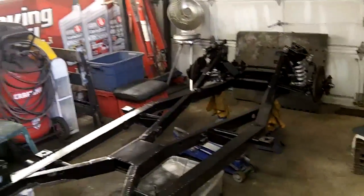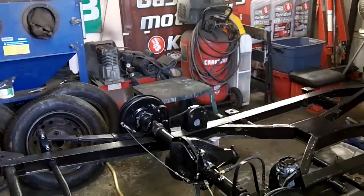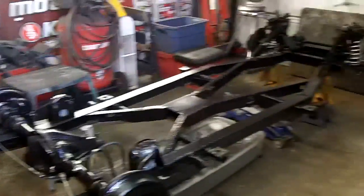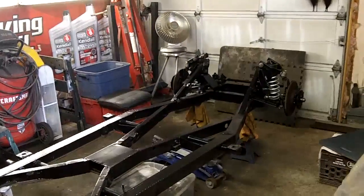I do need to get into the shed to pick up my engine stand. That'll be fun. I'm waiting for a warmer day to do that. So definitely a good day to work on the rad today. Maybe the transmission this afternoon. We'll pull that out and clean that up a little bit.